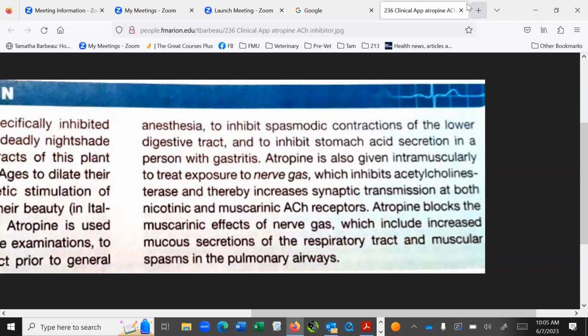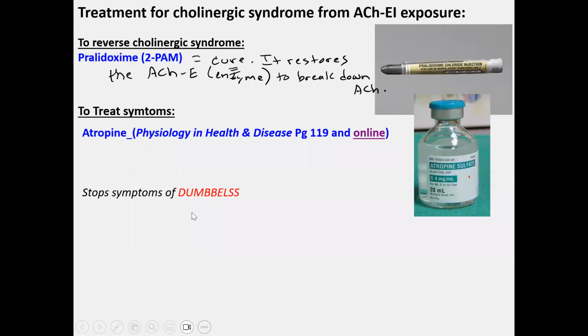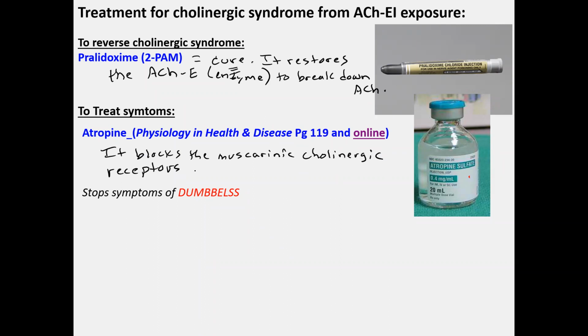So if we go back to the PowerPoint, get some of this out of the way, okay? It blocks the muscarinic cholinergic receptors to stop the symptoms of dumbbells. So everything except that last S.